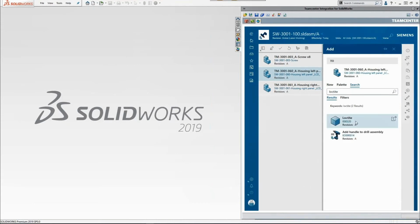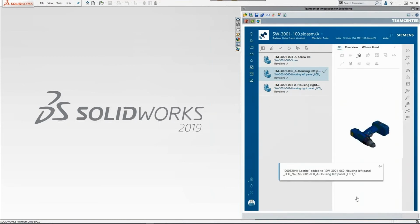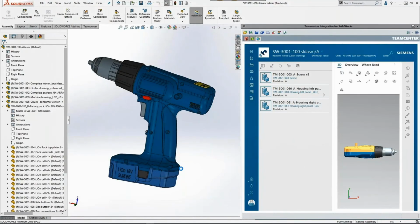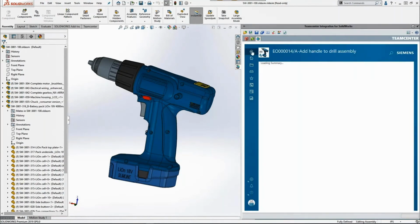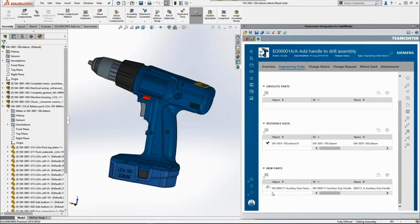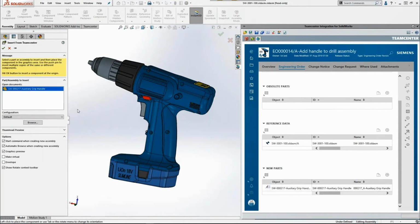So the EBOM, the electronic BOM, the CAD BOM inside Teamcenter will include the Loctite. Also, the bill of material will have it. It'll just be a non-CAD related item. So now what I want to do is launch that into SolidWorks, and you can see that assembly showed up inside SolidWorks. And now the new part that I want to add is this handle that was already in my work order. And I'm going to add that handle, and you can see it shows up here.